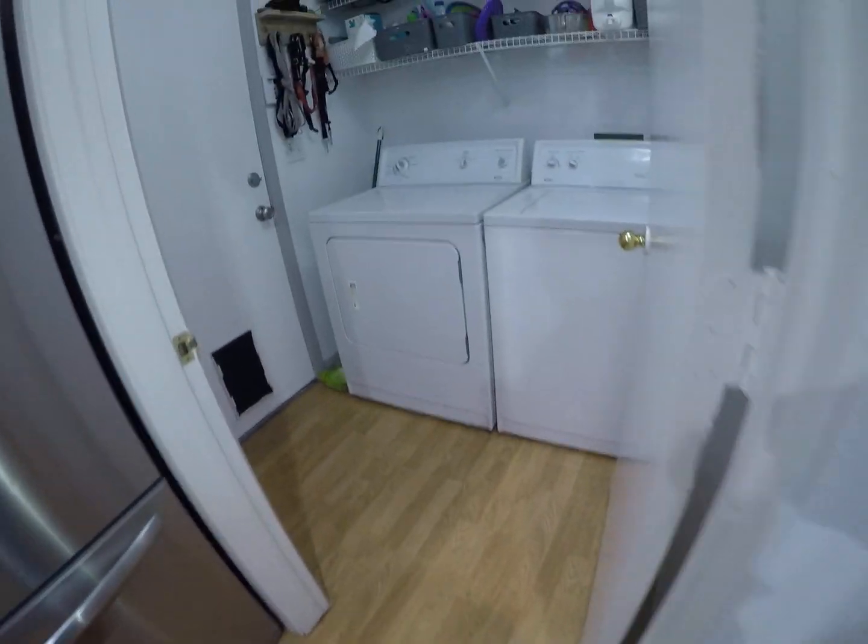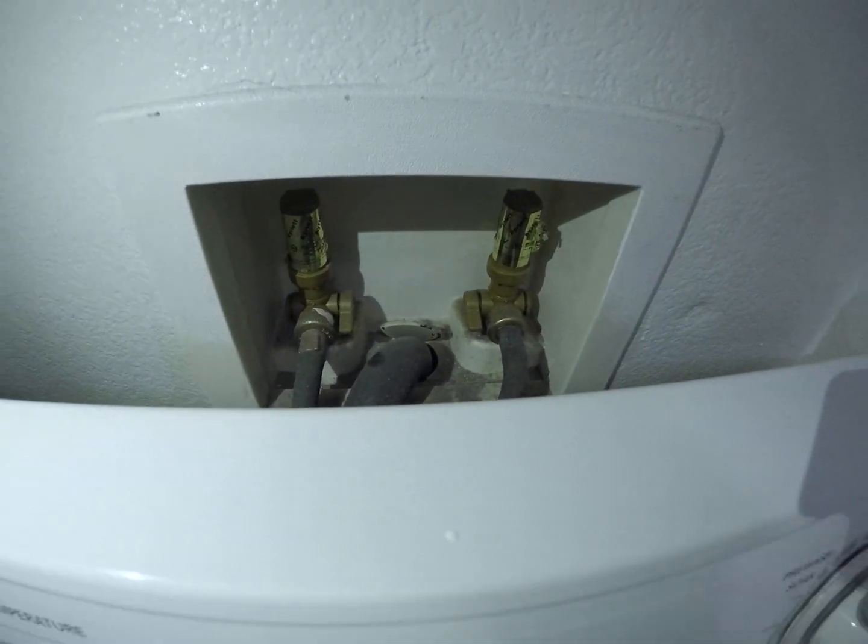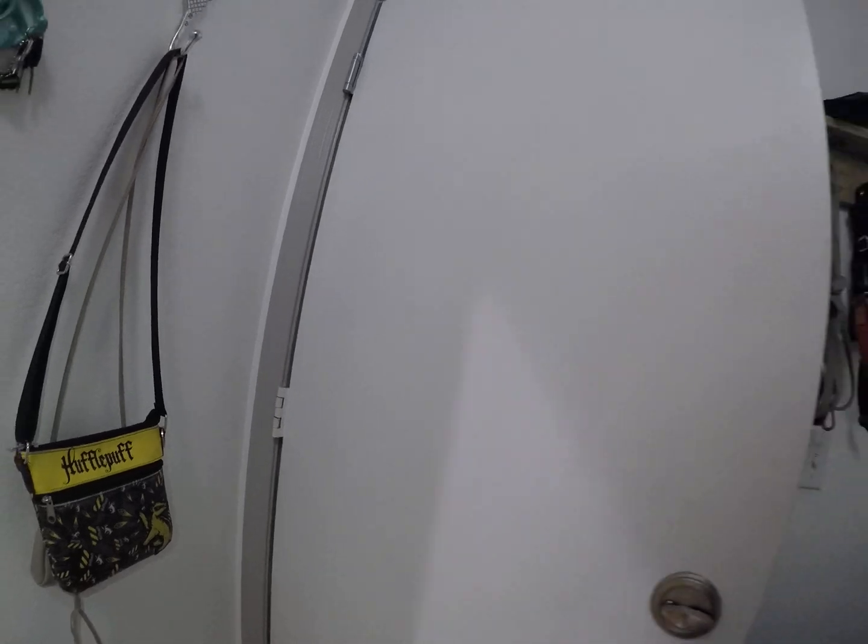I'm not sure about the flooring. The PM's gonna have to decide when she's in the property. We do have a cat door on here, so we would need to probably replace this door. So it's up to fire code.